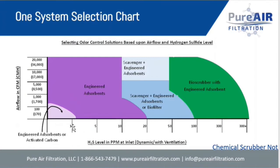So in this area where you get really low airflow and low H2S levels, typically, plain activated carbon works pretty good. All right, if you've got really low H2S levels, and kind of higher H2S levels and higher airflows, engineered adsorbents work. And I'm going to talk about what our engineered adsorbents are and how they're different than activated carbon.